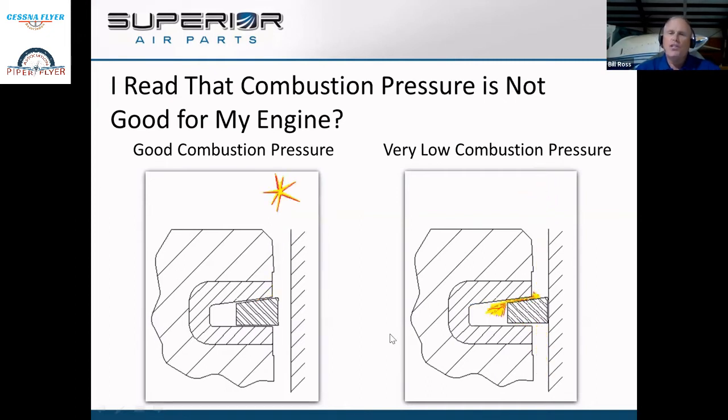If our combustion pressure is low because we've leaned too aggressively chasing cylinder head temperatures, look what happens to the ring. It can become unseated off the land, and now exhaust gas byproducts can get around the inside of the ring and leak down and start to cause problems with the oil control rings and rings below the compression ring area. That can lead to oil consumption issues, accelerated wear.